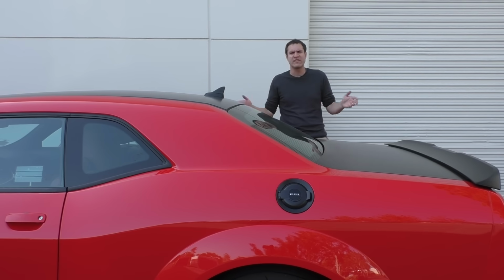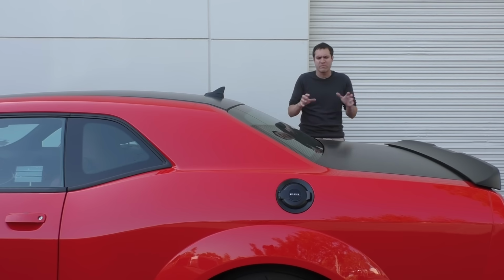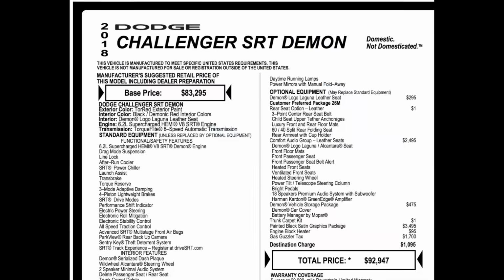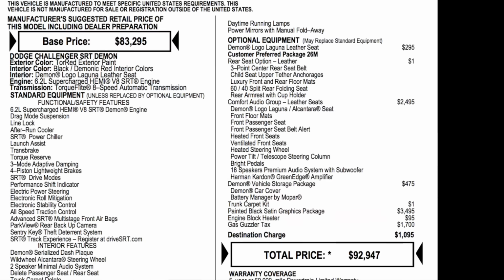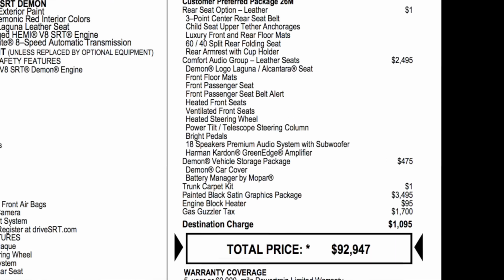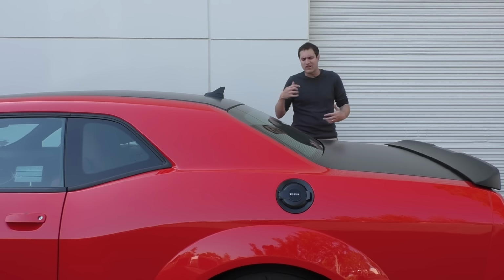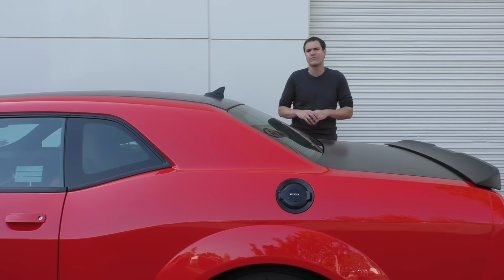It's got to be the biggest spread in the entire car industry. It's also a huge horsepower spread. The base Challenger is at 305 and this thing is at 840. Now, the sticker price of this particular Demon is just over $92,000. It has virtually every option except for the expensive sunroof, but with dealer markups and collectability, it's unlikely that any of these things are really going to trade hands for less than $100,000.